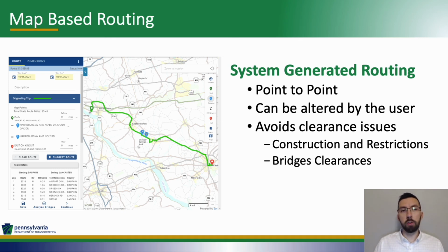And one of the key features here, one of the things that distinguishes this from, say, a Google Maps or something that routes non-commercial vehicles, is this avoids clearance issues. And that's dependent on the dimensions of the vehicle that you have specified. If you are driving a 15-foot high truck, it's not going to route you under a 12-foot bridge. In fact, even if you try to shape a route to go through a 12-foot bridge, the system will either route you around it or say you can't get a route here. It will not allow a route to be submitted that will hit an obvious clearance violation.